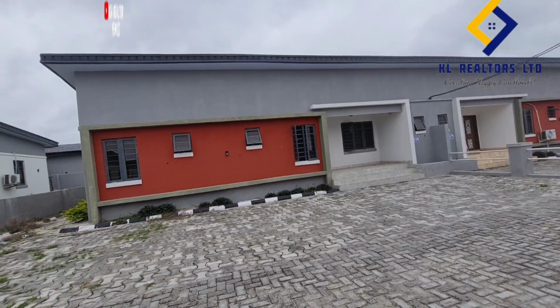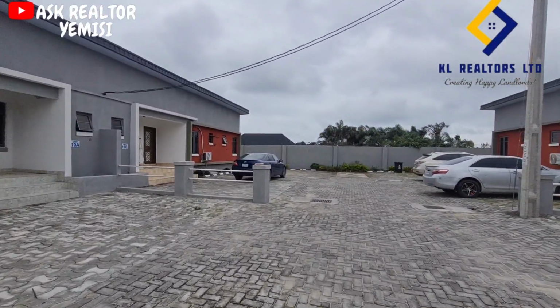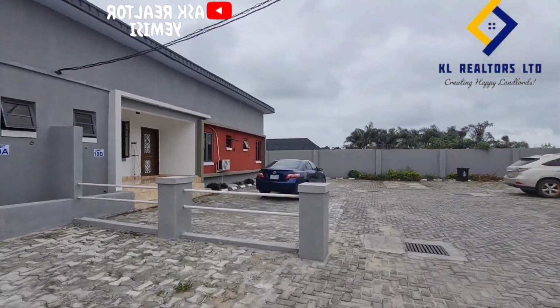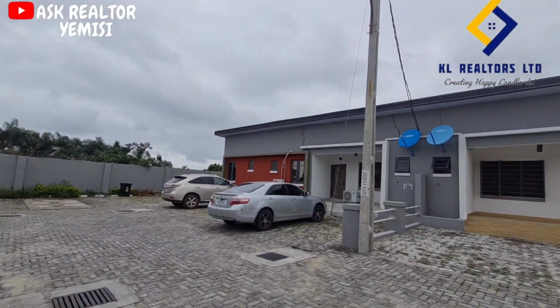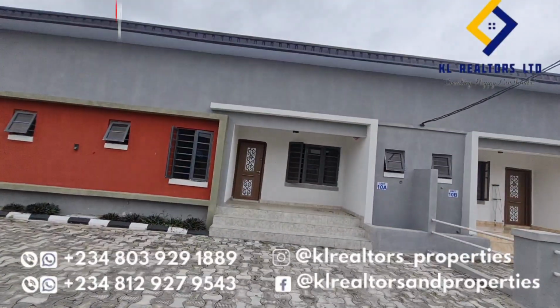So let's go in now and see what a semi-detached bungalow actually looks like right here. So we are going to go in now and see how spacious the unit is, okay? All right, please come with me. Let's go in and have a look.